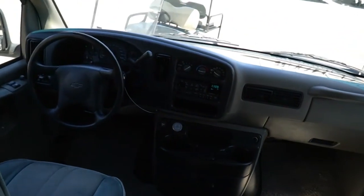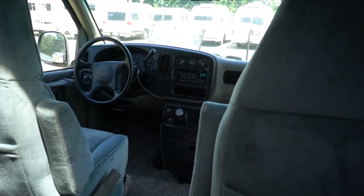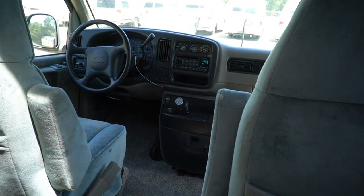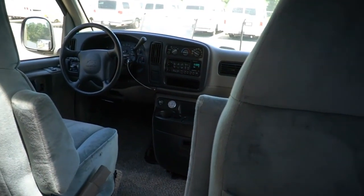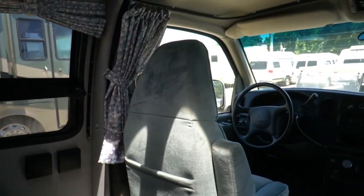Financing is available on this van. Keep in mind it is a 2000 model, so the banks are going to be very picky about who they finance, and they're going to want you to have a very significant amount down, like they do on all older RVs. You're probably going to have more than the 10-15% down. You're probably going to have 40 or 50% down to buy it.